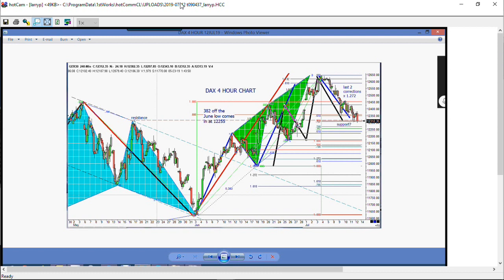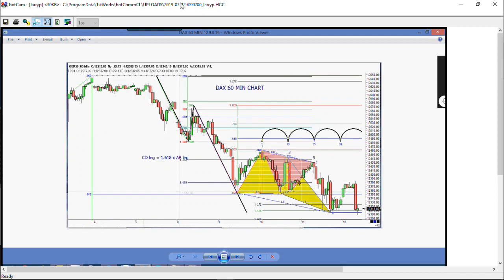And the reason why is, if you'll take a look at it, you see we took out the lows of yesterday by just a little bit and then snapped back. So that could be a very nice 1.27 pop here if it holds. However, there's a lot of things going on, and I do want to share with you a couple of things.